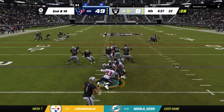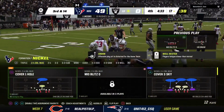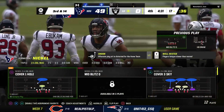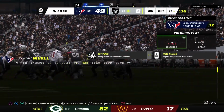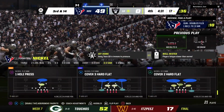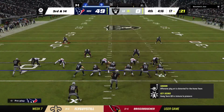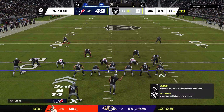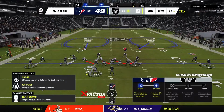On 2nd down, Jacobs. And that didn't fool anybody. He's going to be dropped in the backfield. It's a loss of 4. Now 3rd down. I think this offense, specifically this running game, they're going to have to find a way to turn the page because they haven't found a way to run it effectively thus far, and it's cost them. The Raiders on 3rd down, 3 for 7 so far in this game. This is 3rd and 14.